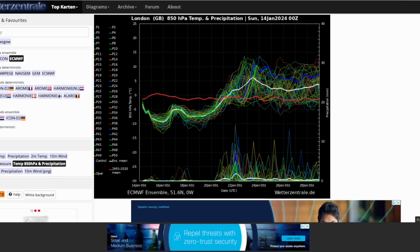And if we finish by looking at the ECMWF ensembles, again, they are a lot more pessimistic with the track of that low showing minimal to no precipitation at all come Tuesday, Wednesday time. But you can see they are in agreement that it is going to be turning milder, above average, with plenty of precipitation around.